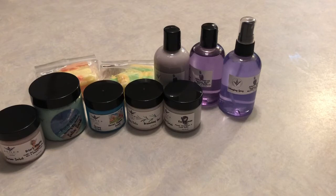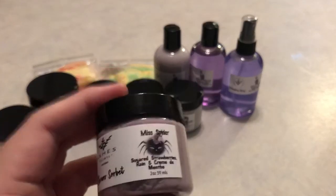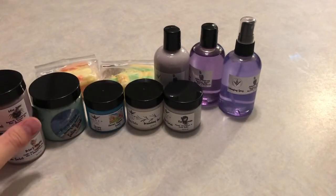The rain in this definitely does smell like you're walking out. Okay, so let me paint a picture for you. This smells like you're walking out after it has just finished raining really, really heavy. You go out to your strawberry bush, you rub on the strawberries, and your strawberries are planted right next to some mint. That's pretty much what this is giving me. It smells amazing, and I cannot wait to use this one. This is definitely one of my top faves.